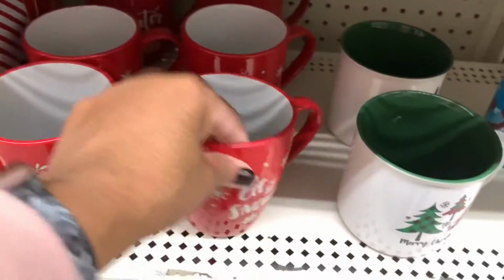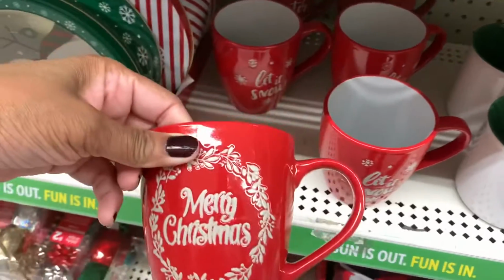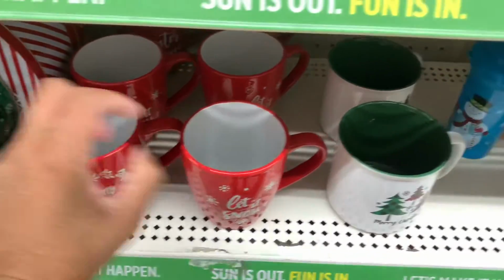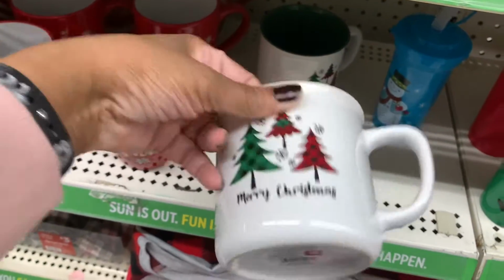More of the Let It Snow mugs. These are really cute right here. $2 for those. And Merry Christmas. They also have these right here. $2.